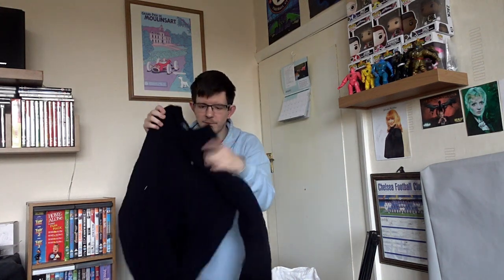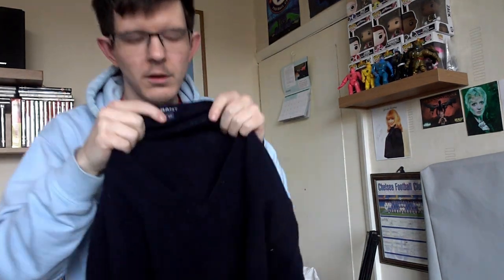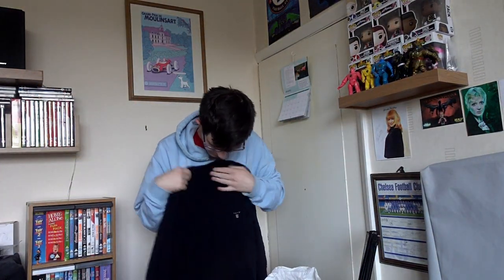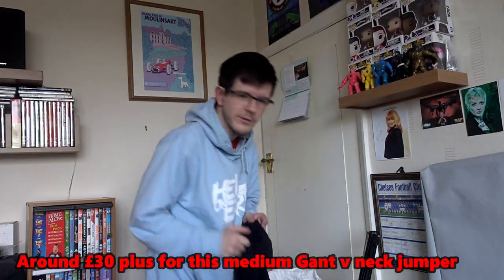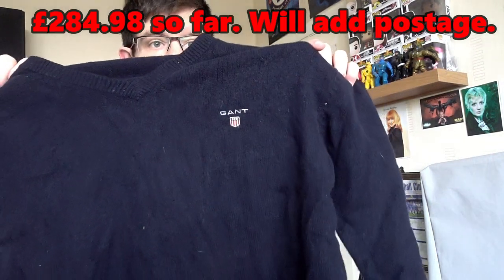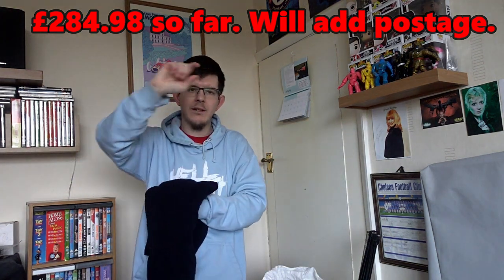Gant, nice little Gant jumper. A Gant jumper, right. What size are we? A medium size for Gant. I've heard of Gant, never sold it before, but it looks pretty good. If you like your V-neck, then Gant is your man. So, on inspection, around about £34 for this Gant jumper. Really good, happy with that one. Gant jumper, £34. I'll put the complete and sold in the video as well.